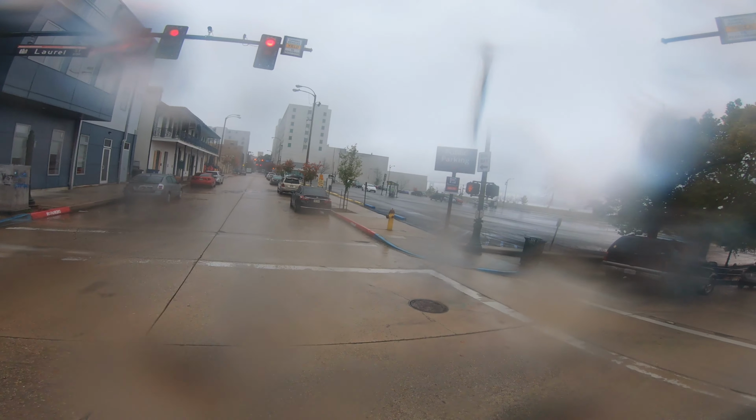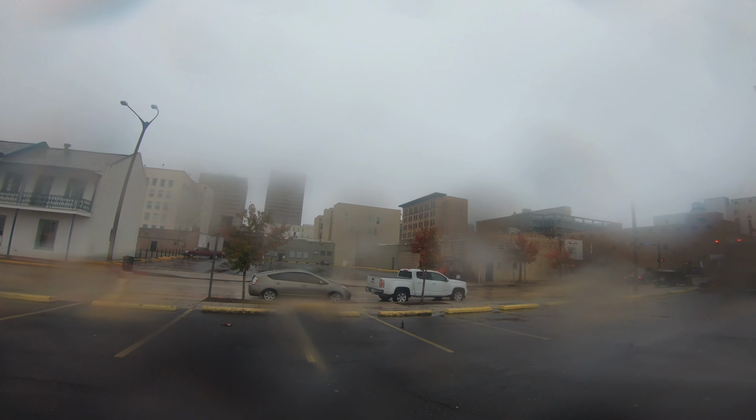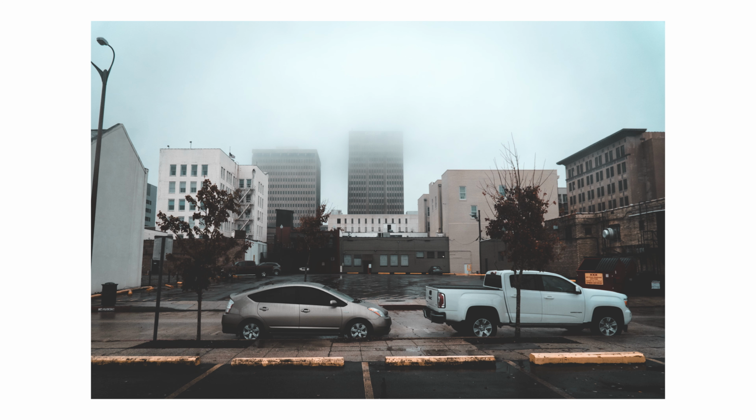Now I'm crossing the street, headed to a parking garage, and I noticed the Chase building also had the clouds sitting low over the top. So I took a picture of that. So this is a pretty interesting shot, especially since it's something that we don't usually see too often in this city. As I make my way out of the parking lot, I'm looking around for something to happen.